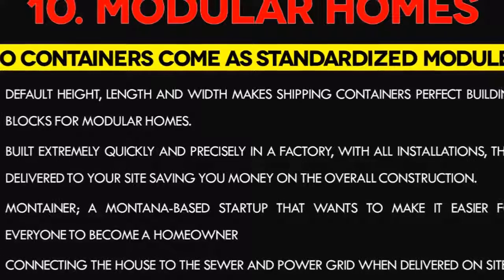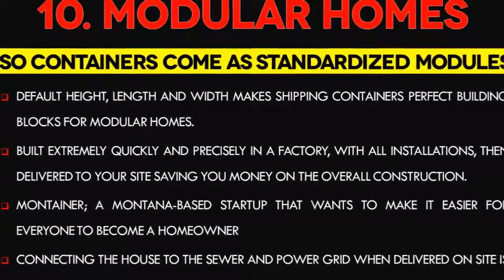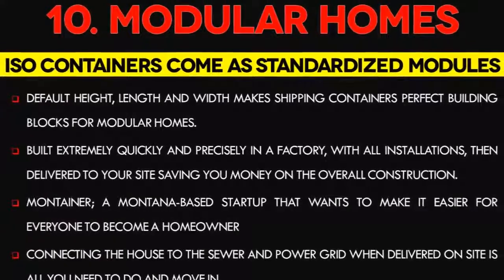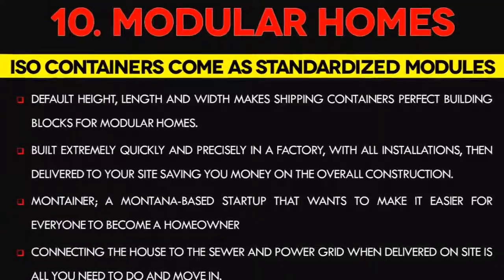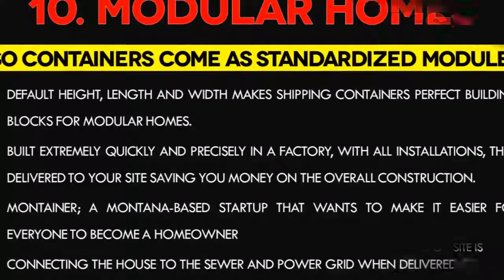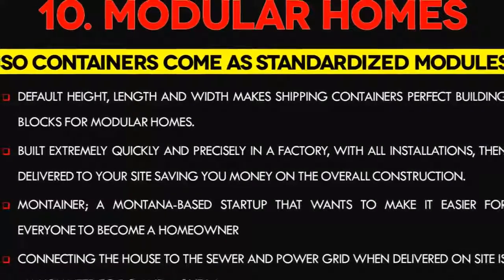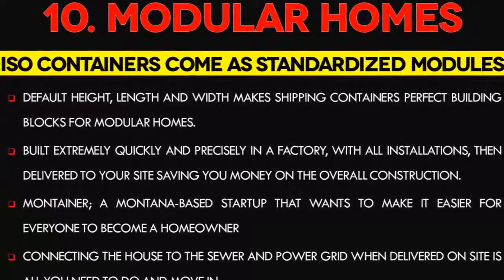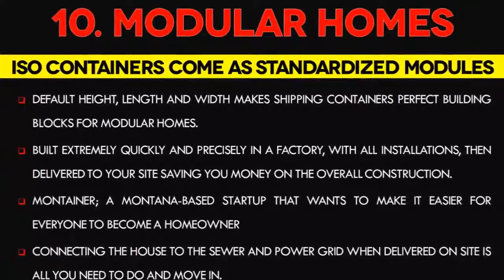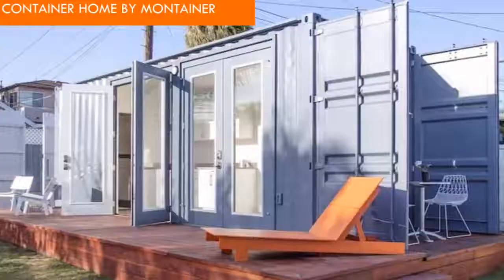Number 10. Modular container homes. ISO shipping containers come as standardized modules with default height, length and width. This alone makes shipping containers perfect building blocks for modular homes. The benefit of building a shipping container home is that they can be built extremely quickly and precisely in a factory, with all installations, then delivered to your site, saving you money on the overall construction.